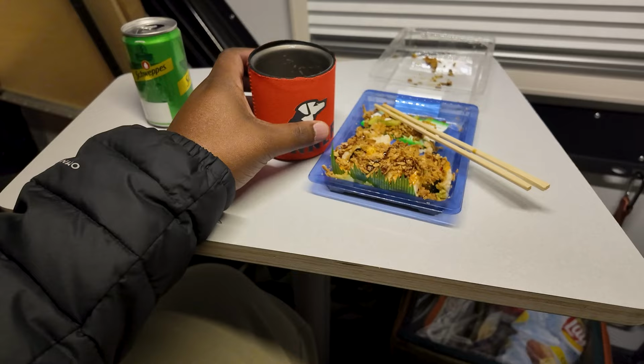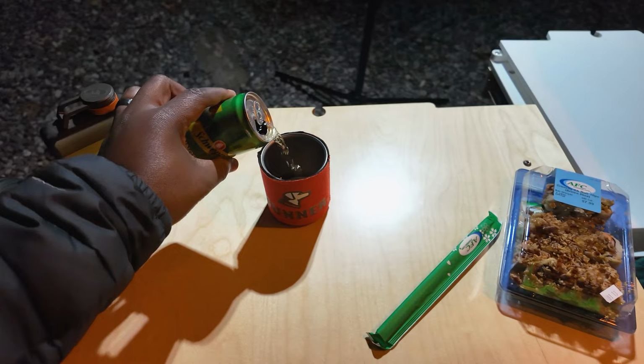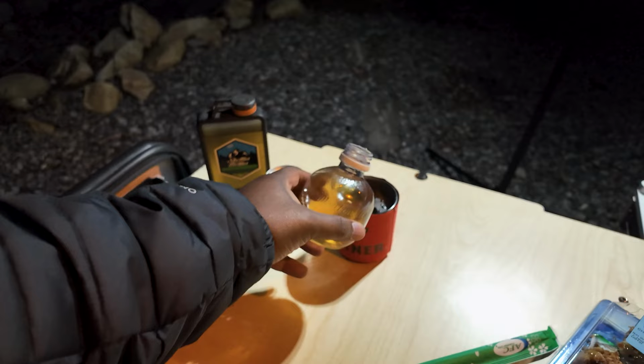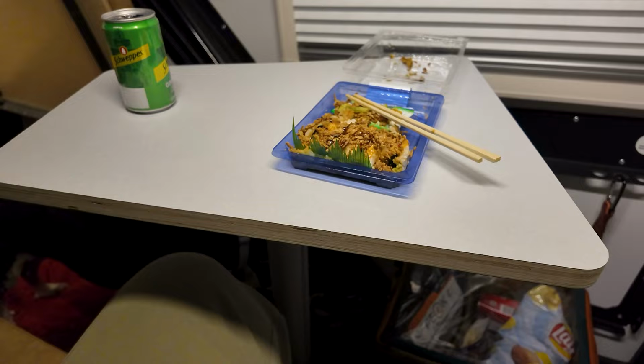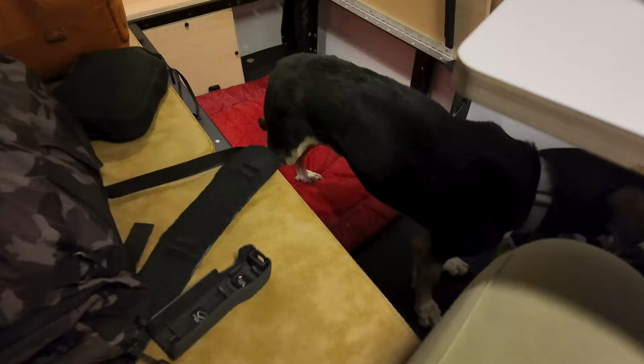It's just below freezing. So I am sipping on some Tin Cup whiskey with Schweppes ginger ale and a little bit of Martinelli's apple juice. Delicious mixture if you were wondering. Hopefully that'll keep me warm tonight. Got a little electric heater. I've kind of tucked it a little closer to my dog Cato. He's also enjoying his dinner.